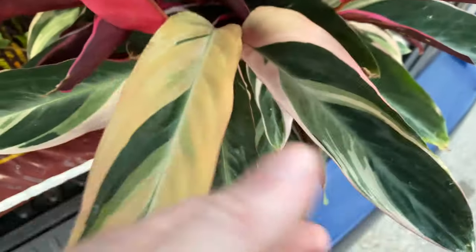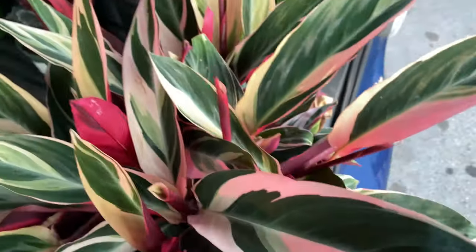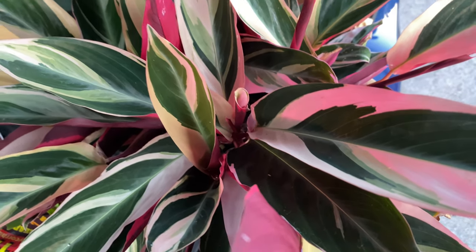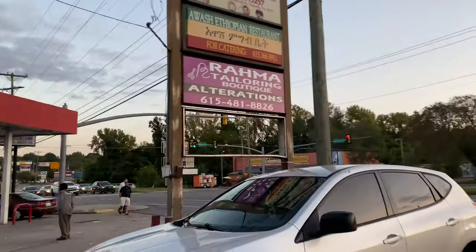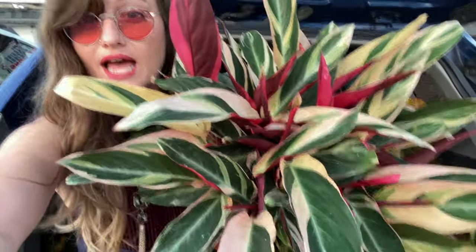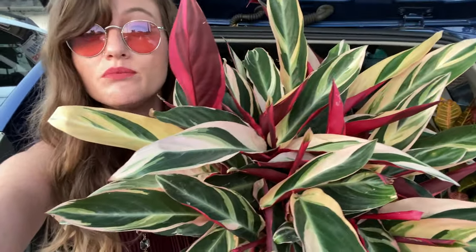I've seen this plant online a lot and I just really was like, that doesn't look that cute. Looks overrated. And then I saw it in person for the first time today and I had to have it. Yeah, so freaking gorgeous. Look how big this plant is. It has more hair than I do.